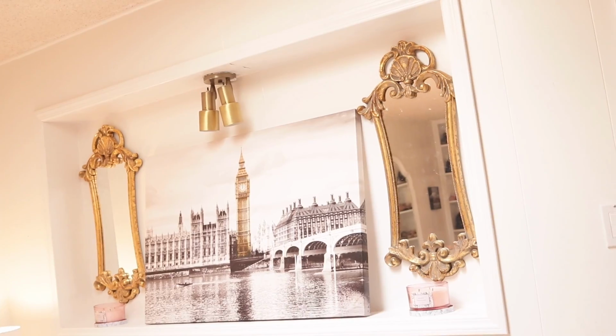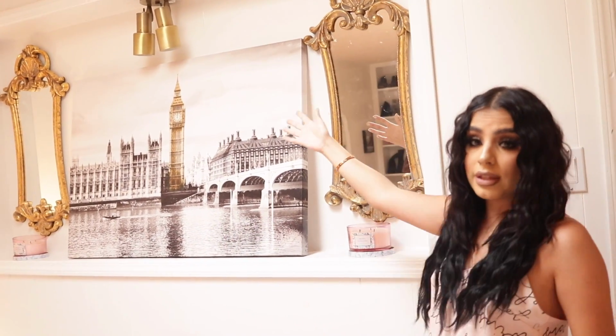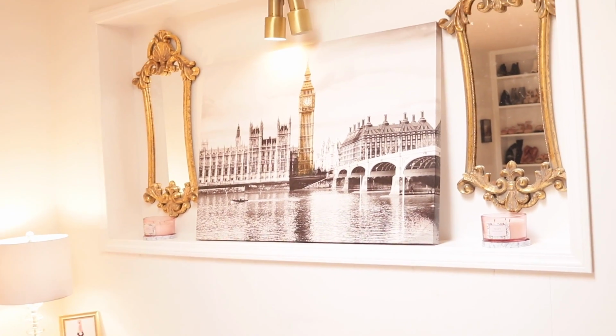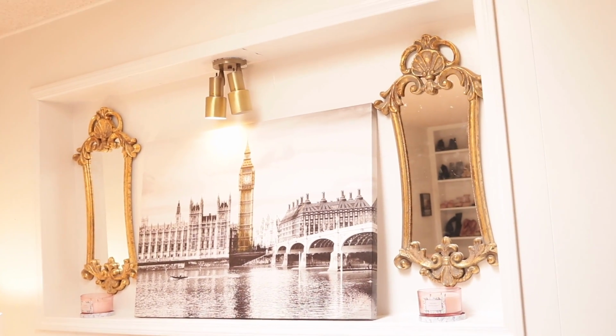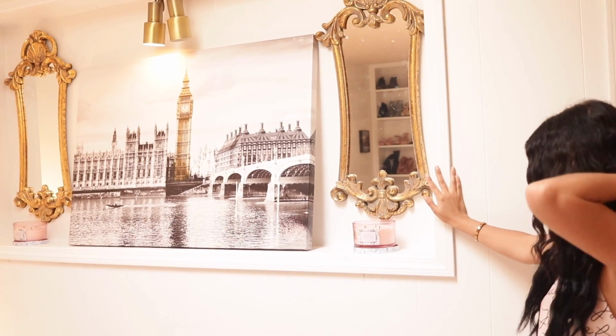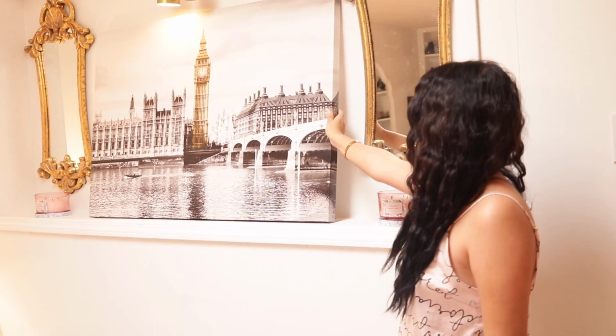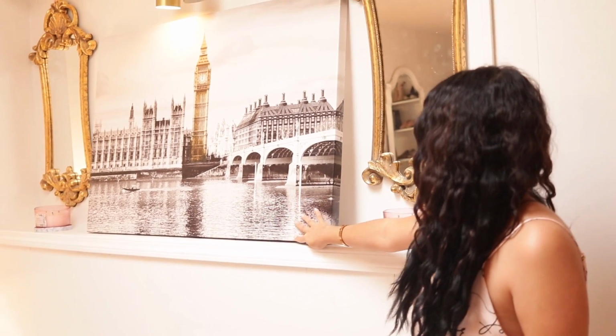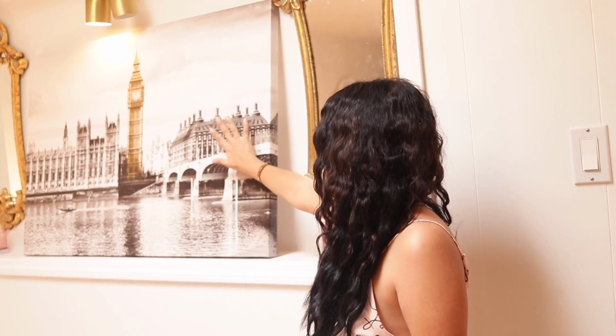Victoria's Secret. I go to this wall, and I originally had no idea what to do with this. I thought about doing a mood board, but I felt like that would look a little kid-ish. So I wanted to do some decor up here. So we have this beautiful canvas right here. I can't wait to travel overseas. Oh, that's my dream, to just be here.